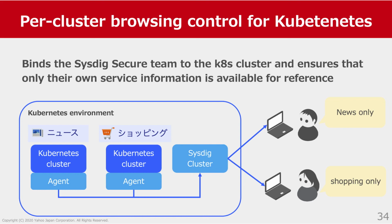Therefore, the News staff had to filter for the vulnerabilities in the News cluster if they wanted to see them. After consulting with Sysdig, Sysdig developed a feature where the News team was able to use the concept of a team to filter vulnerabilities in the News cluster automatically. As I mentioned briefly, we actually spent a lot of time painstakingly working on this initiative.